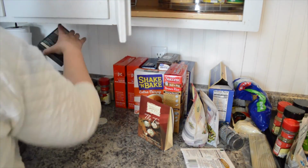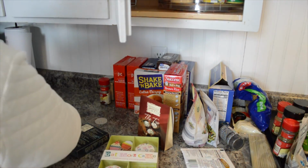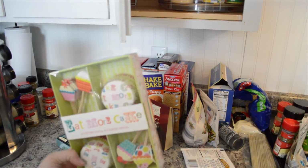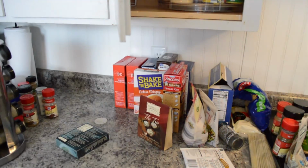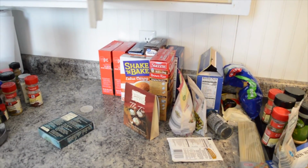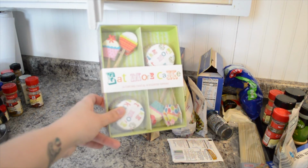And then for the rest of this stuff, I think I was given these a long time ago. It says Eat More Cake, 24 cupcake cases. I think I'm gonna keep them. My flour and sugar is over in that direction, which I'm gonna try to go through all of these cupboards at some point. So for right now, I think I'm just gonna put those up with my baking materials over there.